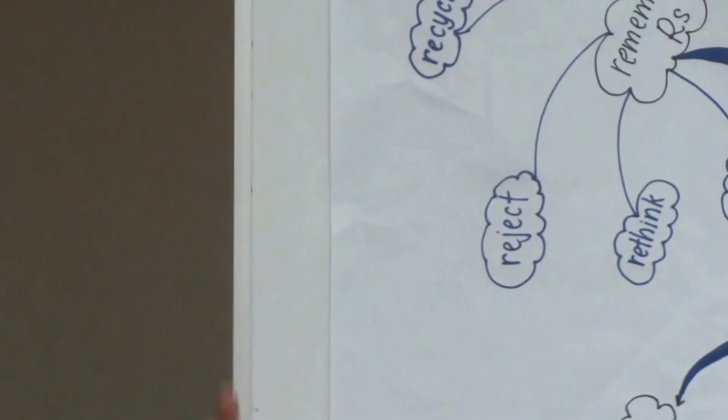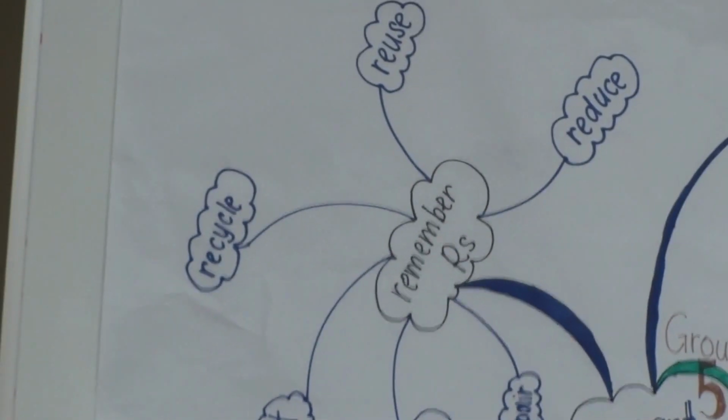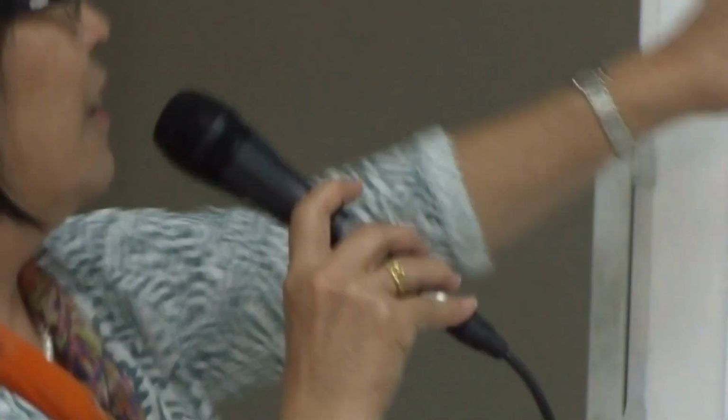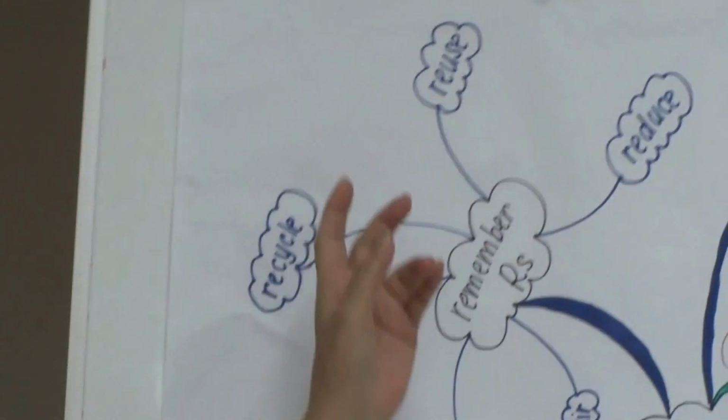And then for recycle, sometimes we grow a lot of pandan leaves and even tea leaves. We can dry them and make them into potpourris and put them in the bathroom or in the cupboards.